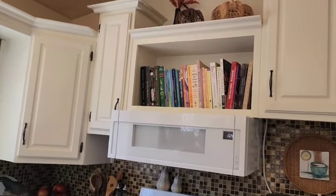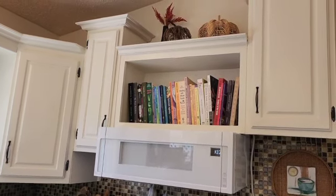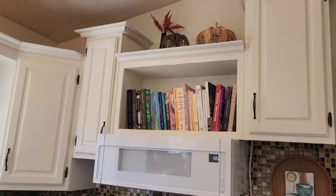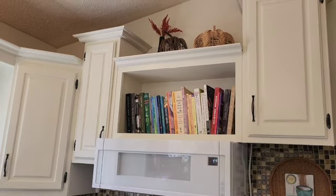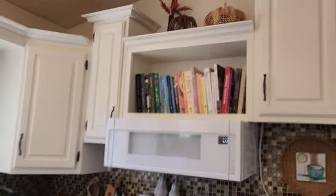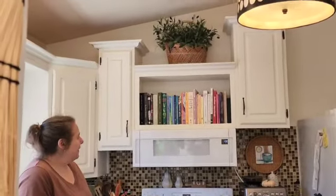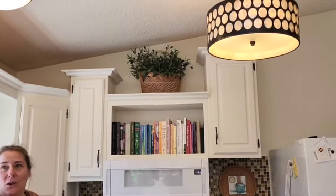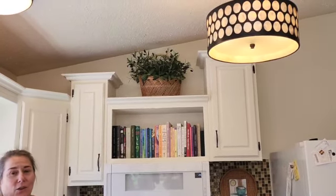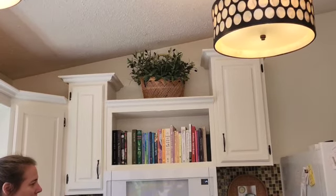It's tidier. Color coordinated the books. I just gotta straighten them up. Yeah. Have them standing up somehow. Well, that's what I did with it. Finally decided on. And I think it looked very beautiful. Very nice and clean, tidy. Yeah, I really like that.